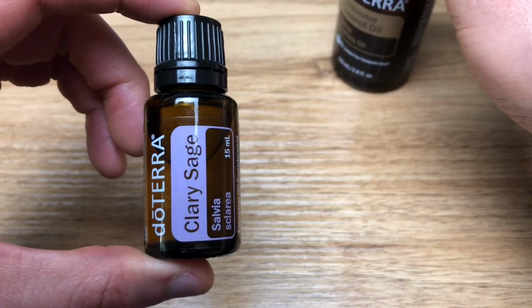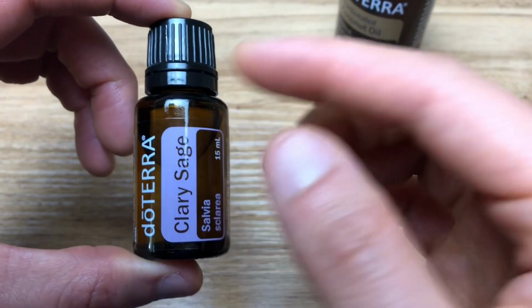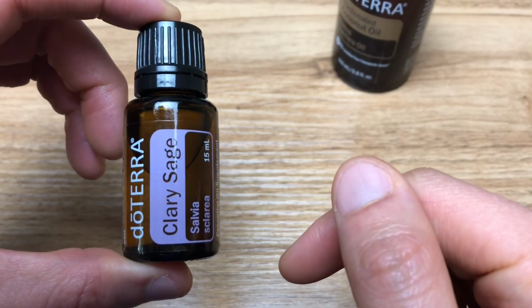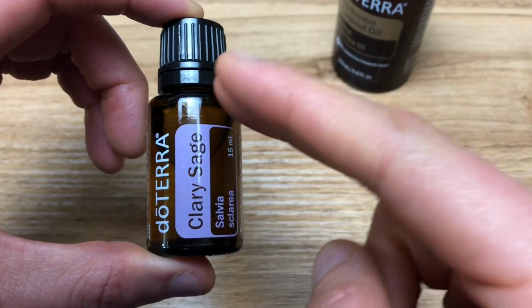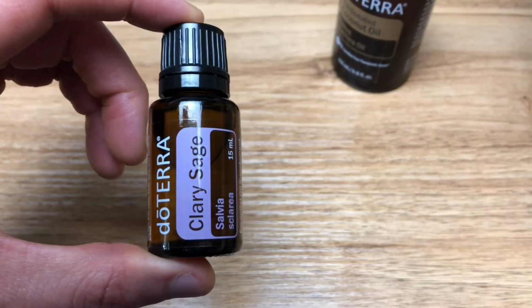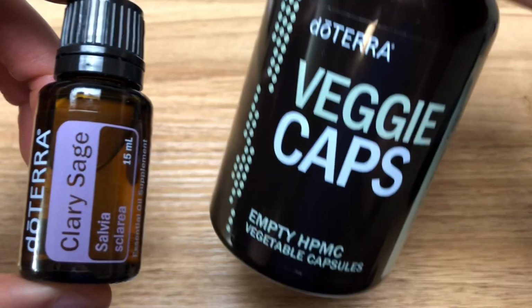You can also diffuse 3 to 5 drops of this essential oil in a 4-hour diffuser like the petal diffuser from doTERRA at night to calm the mind chatter, or you can take 1 to 2 drops of this in a veggie capsule to help balance your emotions. And I like to use the doTERRA veggie caps right here.